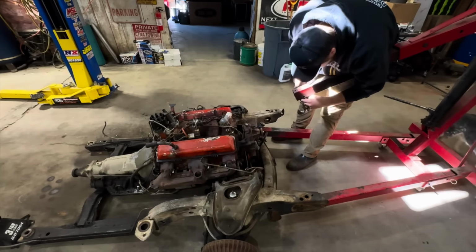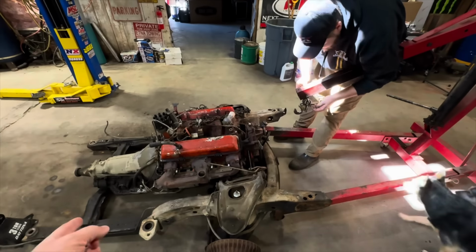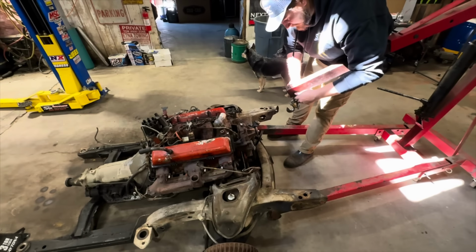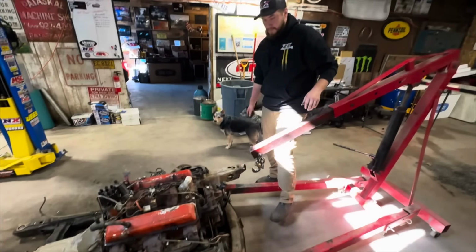I'll go out and get the skid loader. I'll bring it in. We'll lift the engine and transmission up out of the frame rails, and then we'll pick the frame rails up and carry them out and get them out of the way. Is that the plan? Yep.